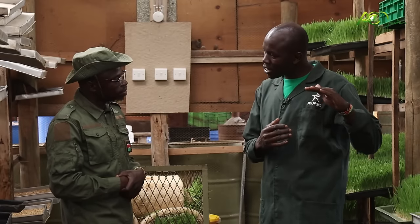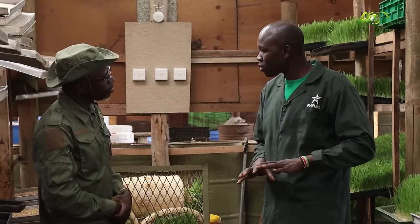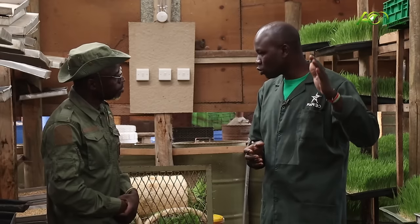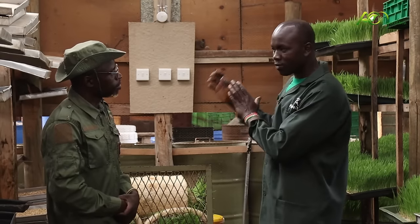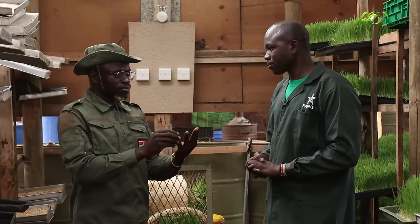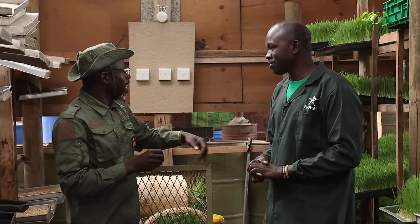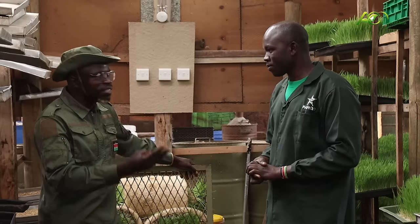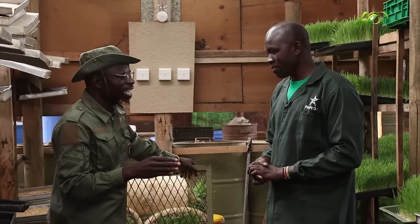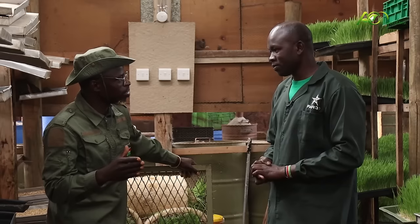In these 7 days, that is the maturity period of the fodder you've grown. Day one is for the sprouting, and then it goes all the way until the final stage. Good. Now, this fodder is mature at 7 days. You give it to pigs? Yes. Cows? Yes. Chicken? Yeah. And other animals. Do they have specific sizes for specific animals?